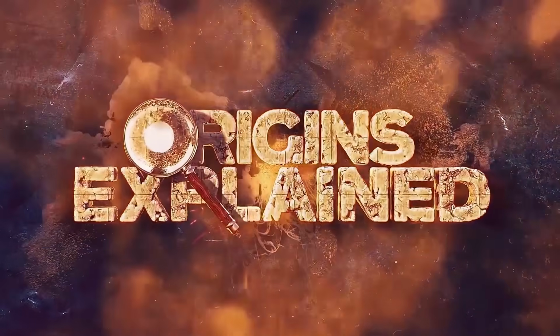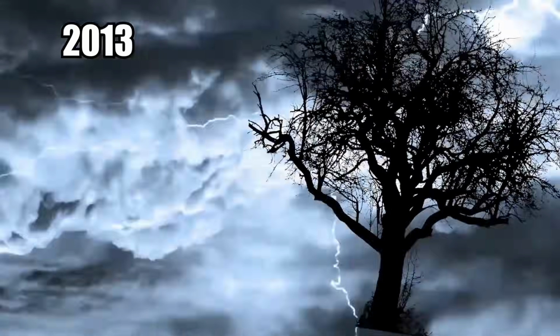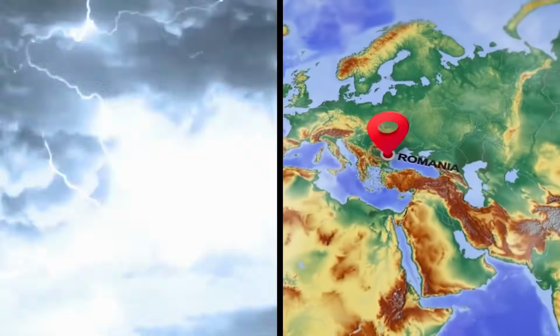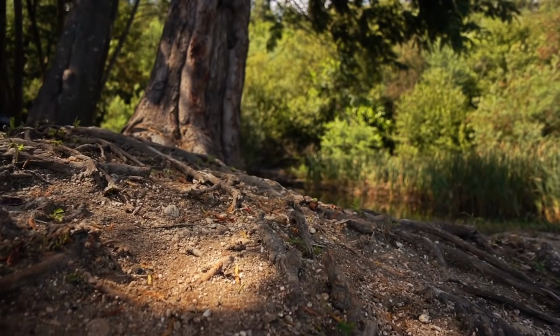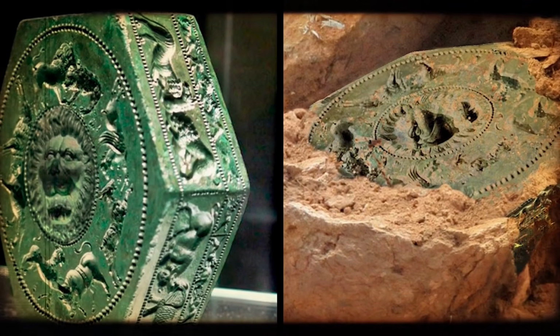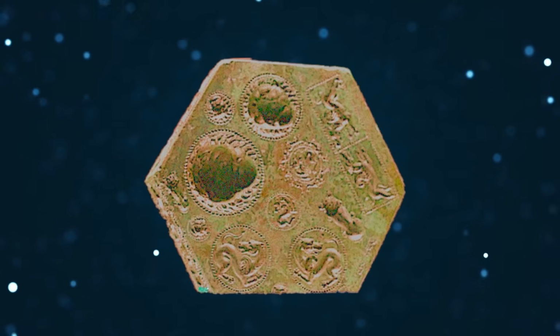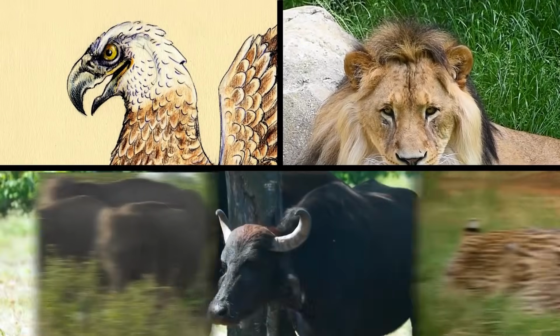Bronze Matrix of Sarcophagi. In 2013, a storm uprooted a tree at an archaeological site in Romania that was once the legendary capital of the Dacians. Archaeologists were thrilled at what they found in the roots, a real treasure and perfect artifact to represent the ancient Dacian Empire, a bronze matrix covered with carvings of real and mythological creatures like griffins, lions, bulls, elephants, and leopards.